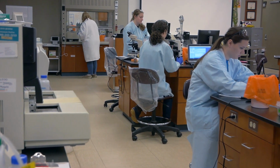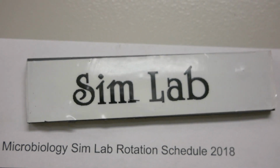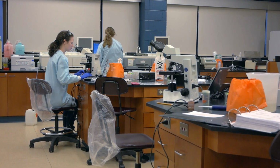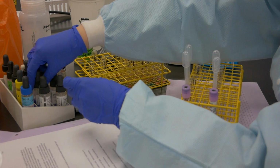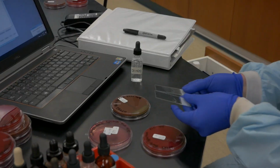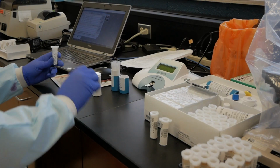Another thing that we have is a simulated laboratory. It's a 10-week course. The students are essentially running a clinical laboratory, gathering the samples, processing them, ordering samples, running all the assays, doing some interpretation, and then reporting those.